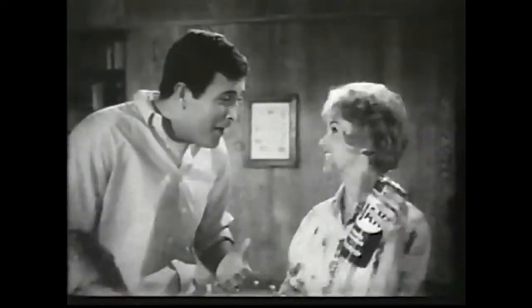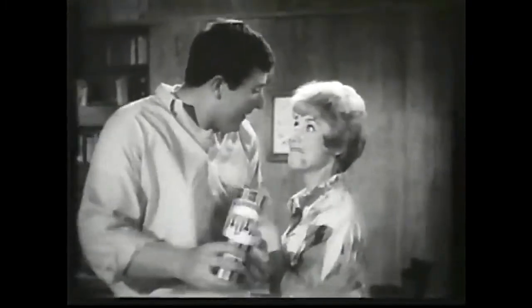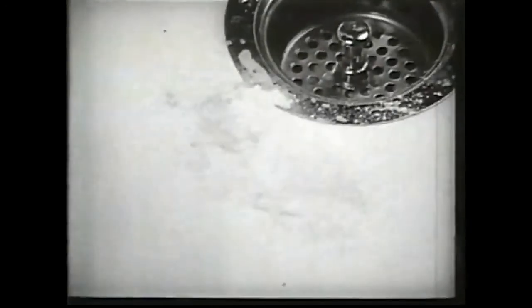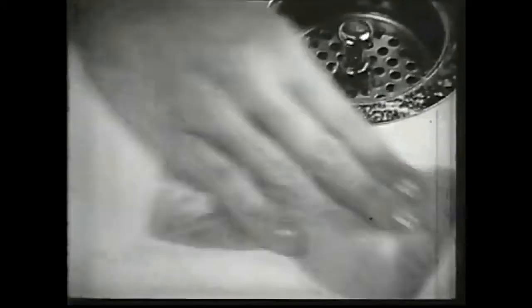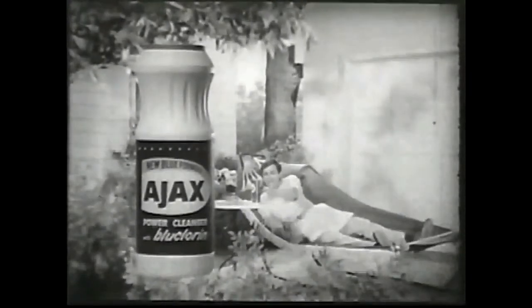You cleaned the kitchen sink! Honey, all I did was... Use new Blue Ajax cleanser. Get you out of the kitchen fast. Look, pot marks take the time. Even steel wool can't do the job. But watch Ajax with blue chlorine. Just a soft sponge and pot marks gone fast. Honey, all I did was... Get out of the kitchen fast. Get Ajax, now in plastic, too.